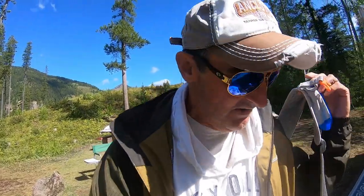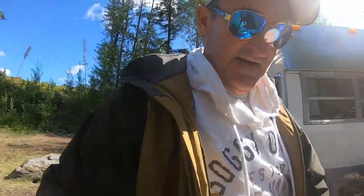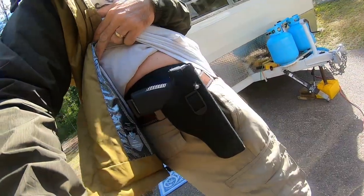So we are about to embark on our first backcountry Glacier National Park hike. It's 7 miles in, 7 miles back to a lake. We've got our backpacks full of ice water. We've got our bear bell. We've got our bear spray. We have provisions for food, some power protein bars, and most importantly, we got this, our 45, and our cameras. So we should be good to go.